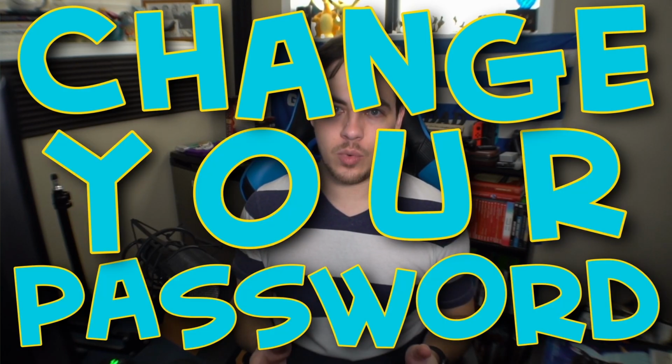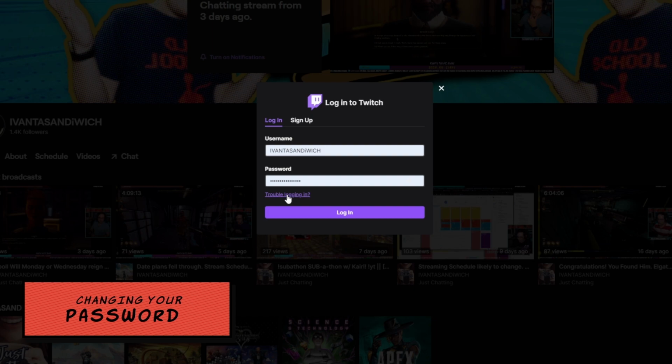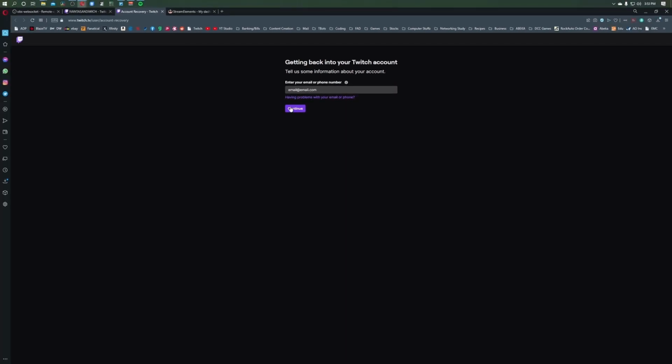The single most important thing you should have already done, and it should be common sense, change your password. So there are a couple of ways you can go about changing your password. The first is through the login prompt, where you can click the trouble logging in link. This will send you an email that'll take you through the steps of resetting your password.